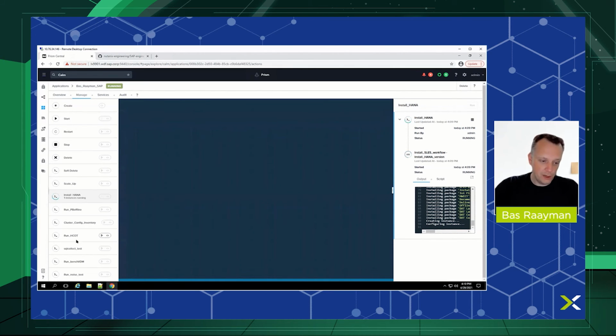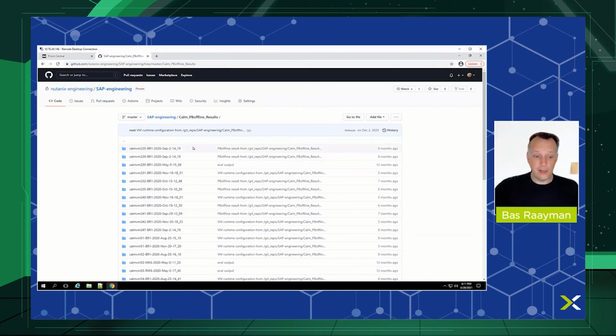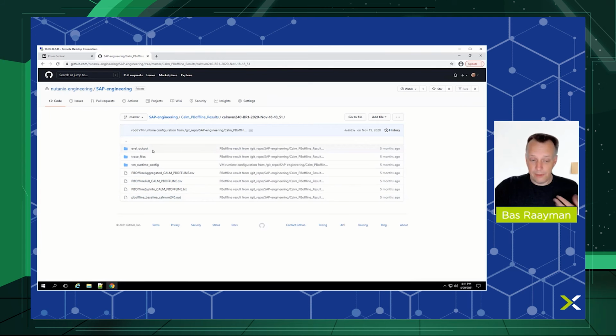And in our case, we even go a bit further. We have added some GitHub integration. And if I switch to GitHub and go to, for example, the PB offline directory, you will see that at the end of our validation work, everything is uploaded in the various directories, time-stamped. We can go in there and we get direct access to the output of the validation run. We can compare results. We have saved the configuration of the environment of the virtual machine, which means that it's essentially 3-4 clicks to go through this automation and compare results.